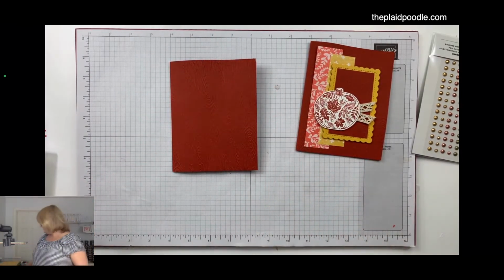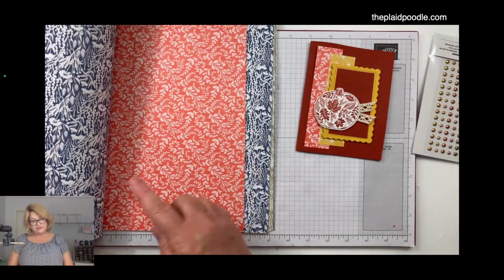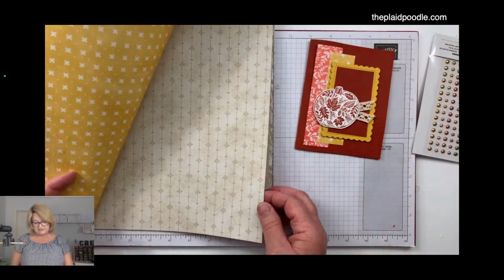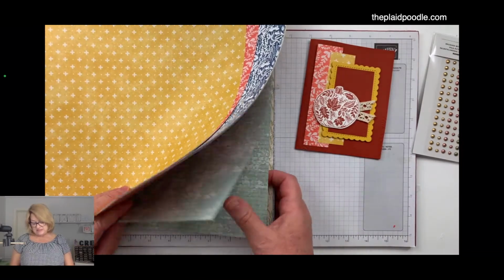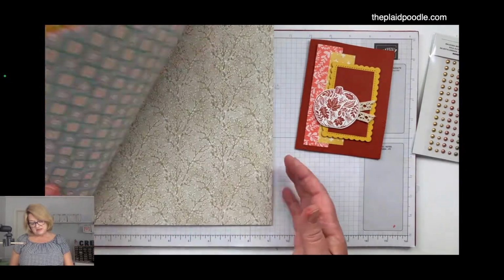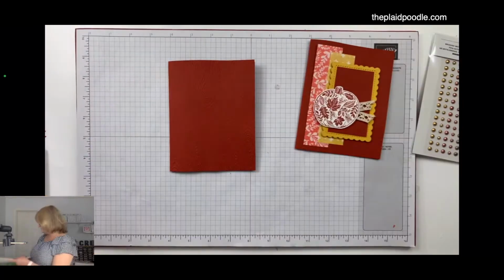And then the paper I'm using is the Harvest Meadow Designer Series paper. It's real pretty. I love this blue. In fact, I almost couldn't cut into it to use the yellow because I think that blueprint is so pretty in the Misty Moonlight. And the colors are Misty Moonlight, Bumblebee, I believe Cajun Craze, Crumb Cake, and our new green, which is Soft Succulent.